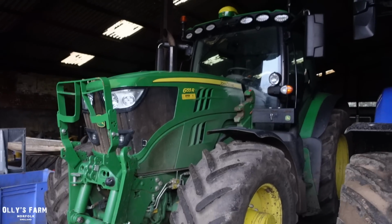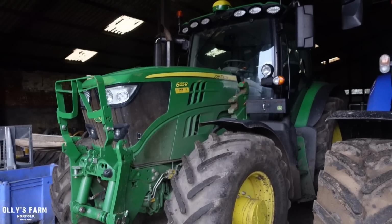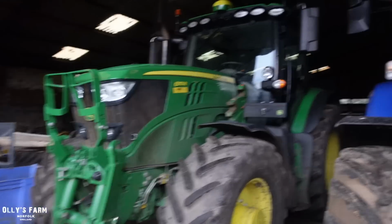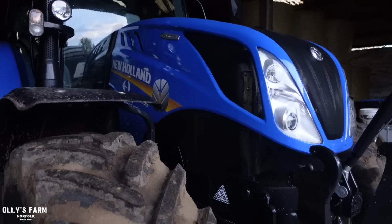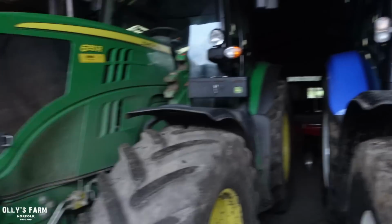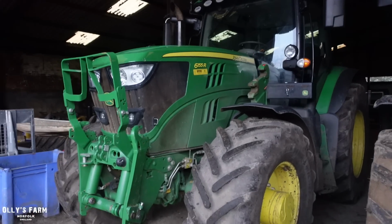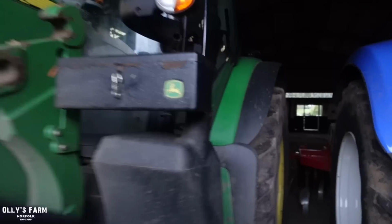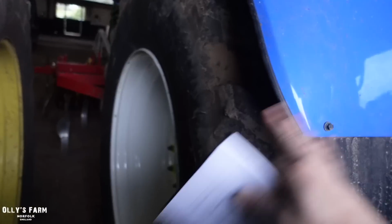The new 6R series harps back to the old 10 series John Deere in that it's got a square design. It's instantly recognisable as a John Deere. New Holland as well, it's still iconic, it's still recognisable, but just not in the same way. You get that boxy sort of square look of a 6R or a 10 series, and it's just instantly recognisable with the yellow and green. Same with the blue and white, of course, with New Holland.